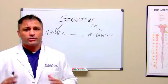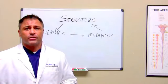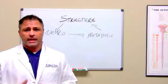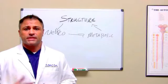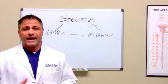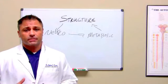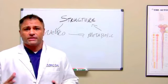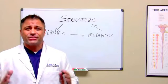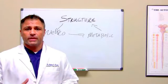And we want to make sure those markers are not out of range because if your glucose goes up and down, up and down, up and down, it causes the nerves in your body to become unstable. And when they become unstable, they can die. And you can start getting all kinds of symptoms because of that. So you see, we want to check for all this because we want to make sure that you have the best chance at being the most human that you can be.